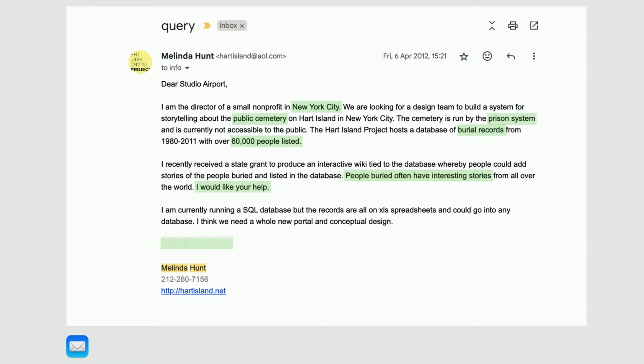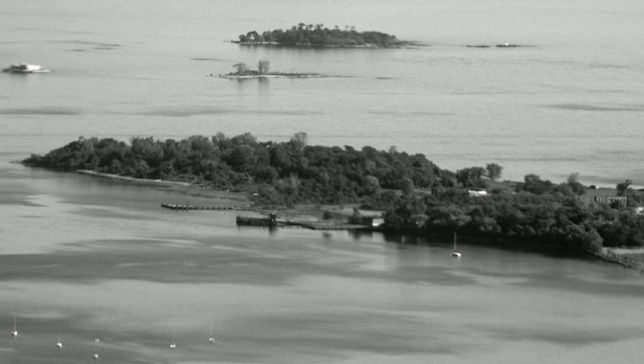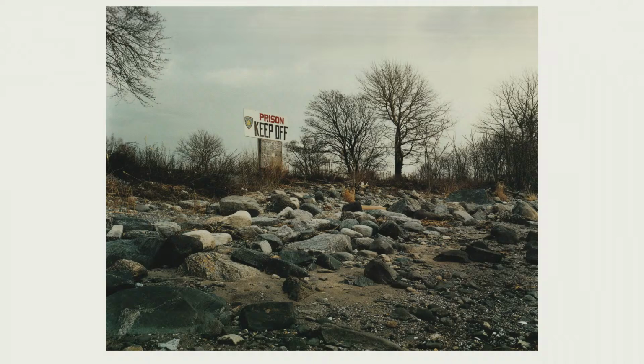She reached out to us and we said, yes, sure, we are specialized in clear web designs, straight out of the box thinking, and we have design solutions for you. But we were pretty overwhelmed by this email, and we had never heard about Hart Island. For the rest of America and the world, it's an island in front of the coast of the Bronx. It has been a public cemetery for, I think, over 100 years, and more than 1 million people are buried there, so it's a mass grave.